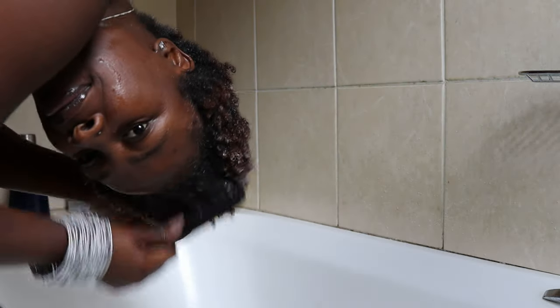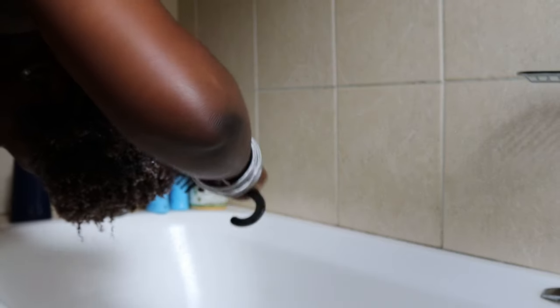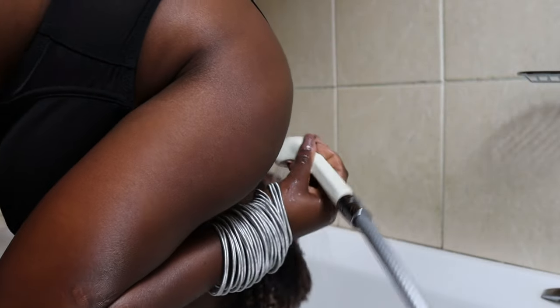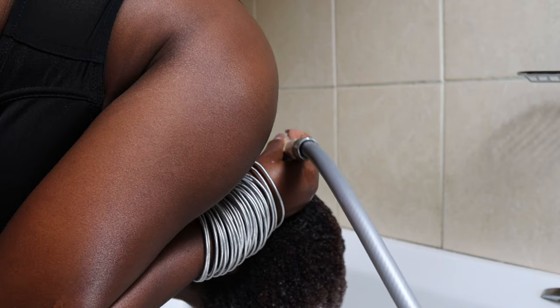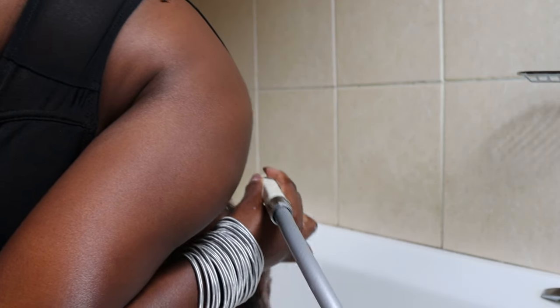So yeah, I'm combing out my hair. As you can see, I'm really, really loving my hair. It's growing. It's only just been about 6 months, if I'm not mistaken. Yeah, so we're detangling. And now I'm going back into rinsing out the shampoo.